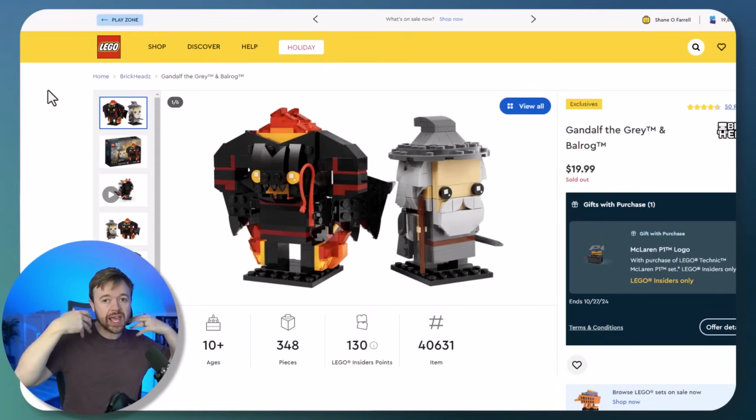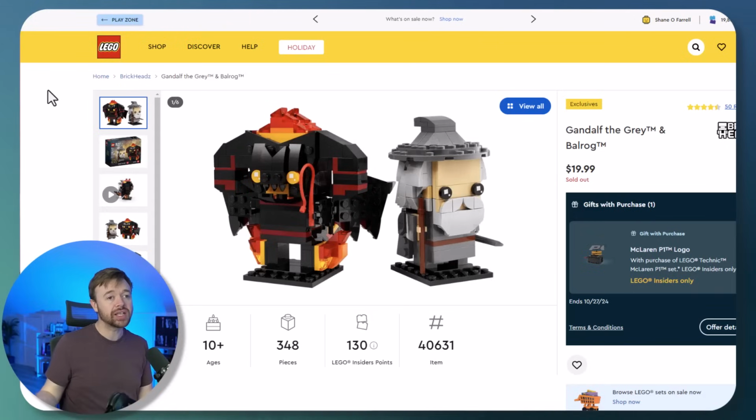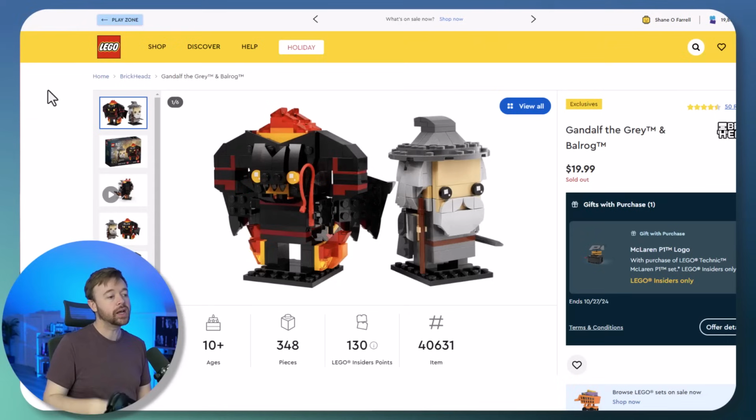That's what Lego Group aims for when they release multiple sets that have a collection and seem similar to each other. So they drive demand for each other. And I love seeing that as a Lego investor. These sets have tons of collectability. It is set number 40631. This has 348 pieces in it.